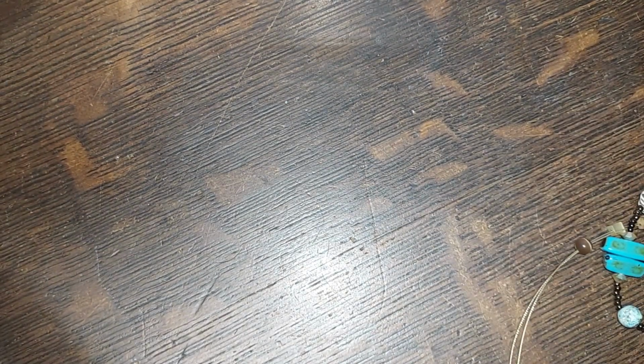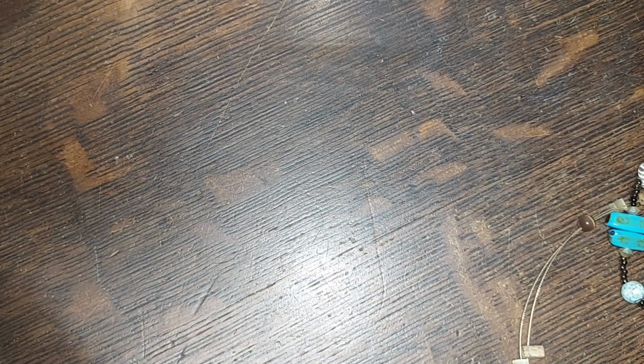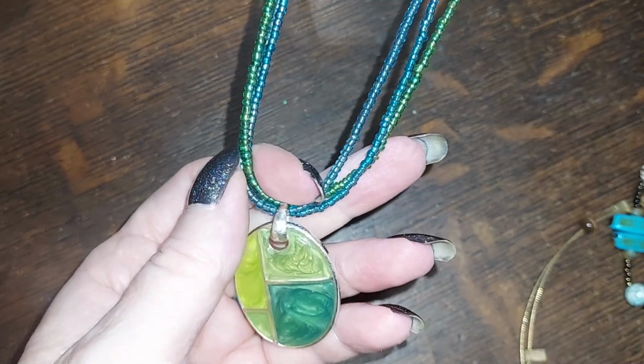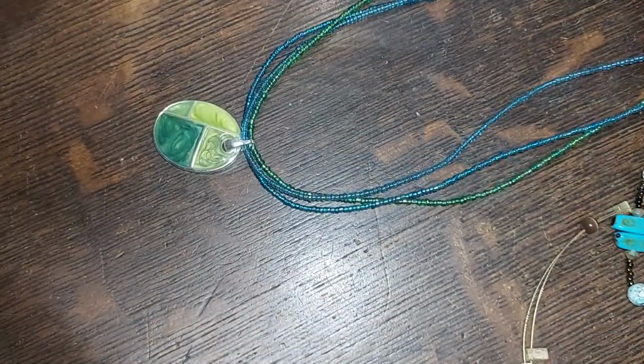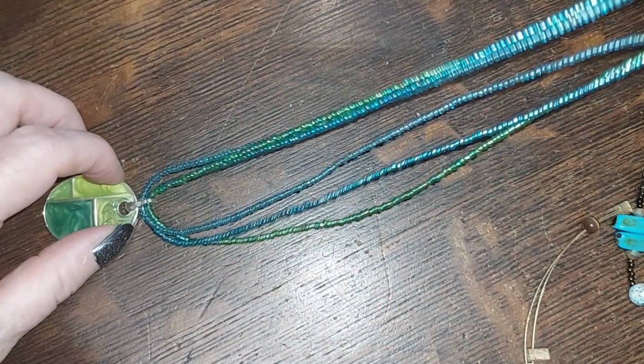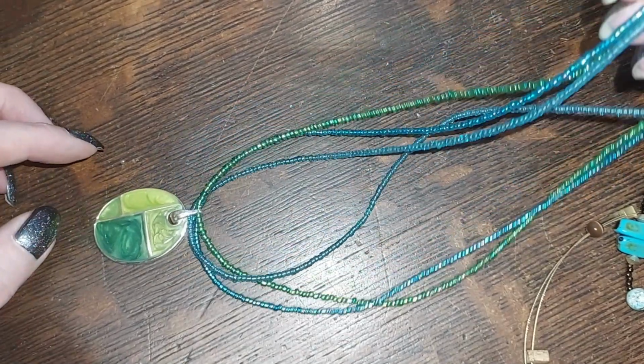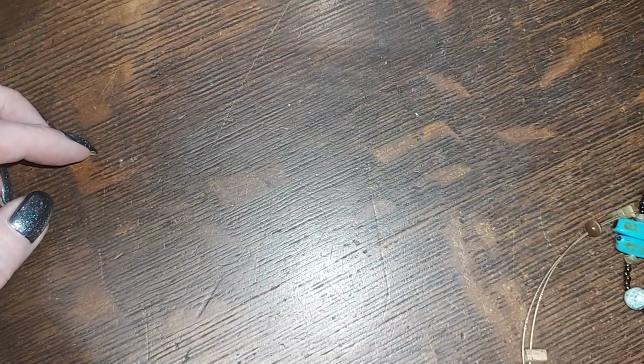Ooh, I like this one. Of course I do because it's these colors, but is it Aaliyah Sophia? No, it's not. I'm shocked by that. Yes, look at that. It's pretty. Green and turquoise. And there you go. Very nice. We'll do that for 4. 3? 3. We'll do it for 3.